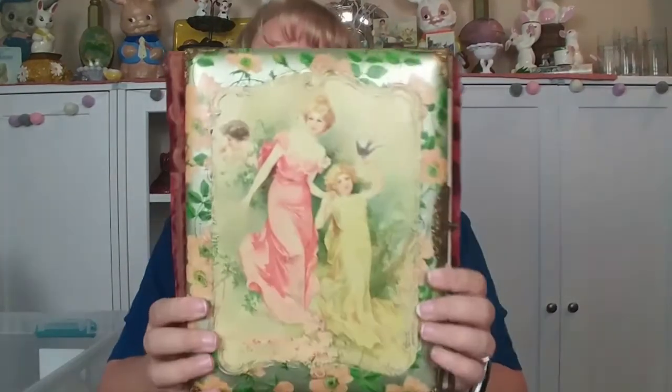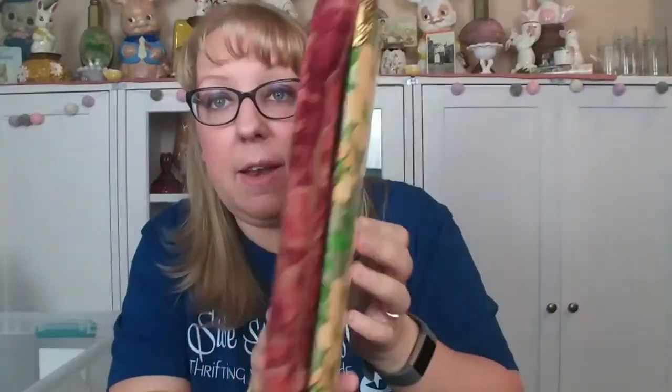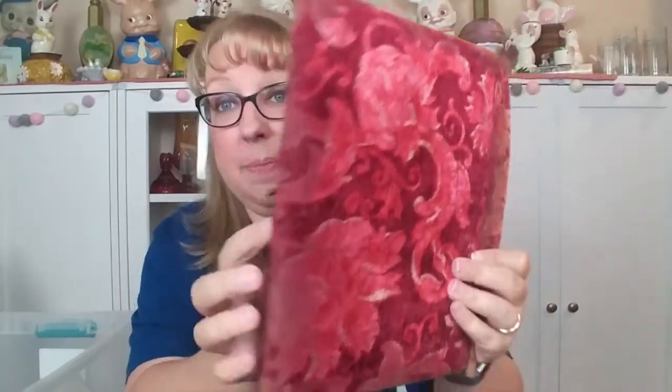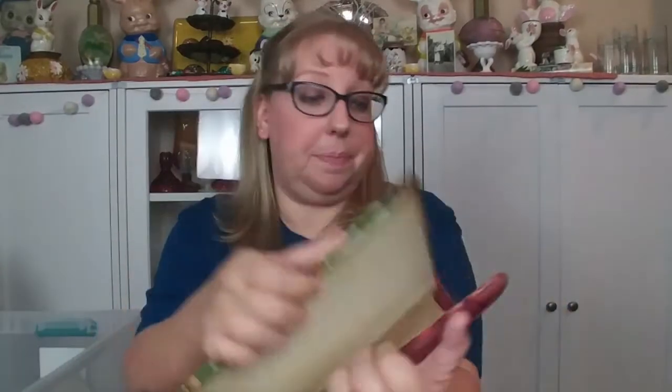And I have scrubbed this. This is one of those velvet vintage cabinet card photo albums that someone has gutted to make into a journal and never made it into a journal. So it is just the cover that I'm hoping someone can use.